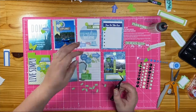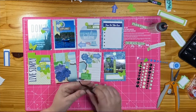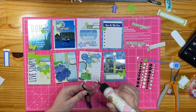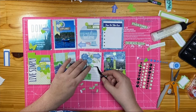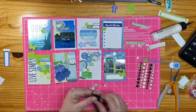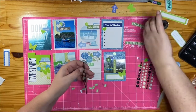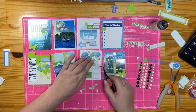So I'm going to start putting my title down. I've titled it Spanish River, and I've used the tiny text alphas from Nicole Jones Designs. Now mine are just printed on cardstock. You could print them on sticker paper. I prefer the cardstock. I don't mind having to glue them down. It doesn't bother me at all.